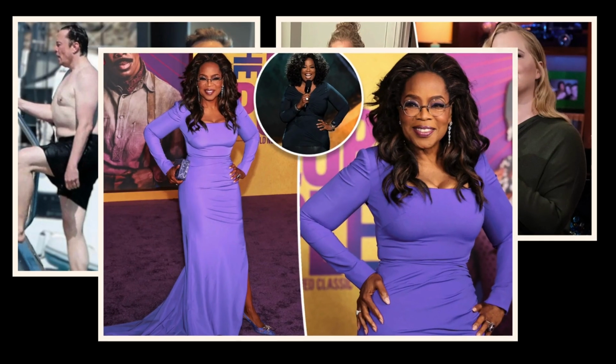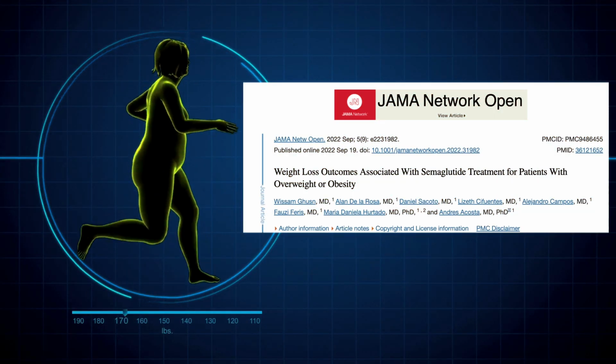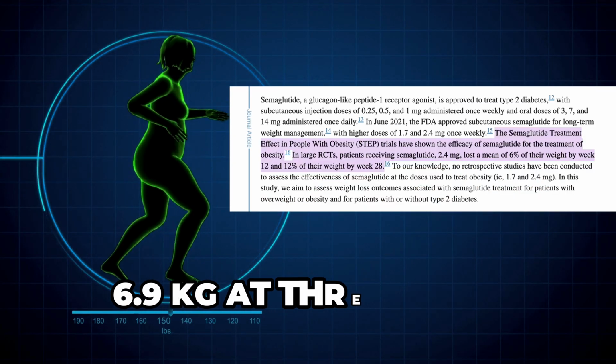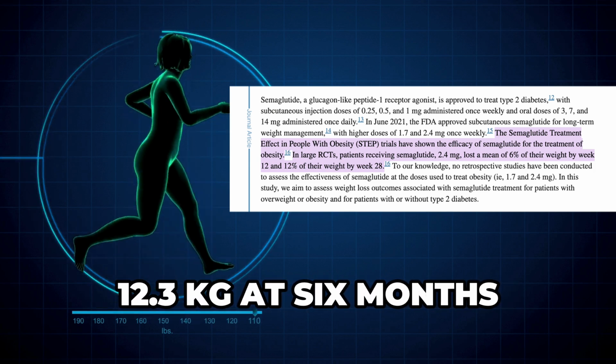Semaglutide medications have been taking over the weight loss space and have been used by celebrities such as Elon Musk, Amy Schumer, and Oprah Winfrey. Clinical studies have shown the effectiveness of these drugs, such as a 2022 study where patients lost approximately 6.9 kilograms at 3 months and 12.3 kilograms at 6 months.